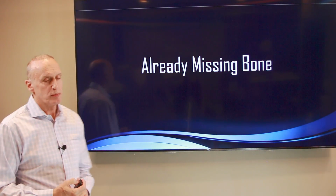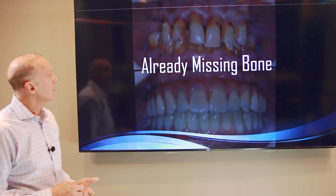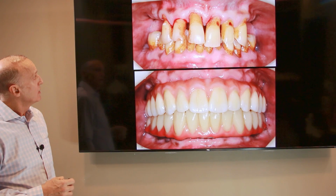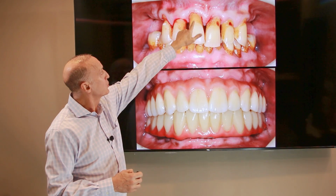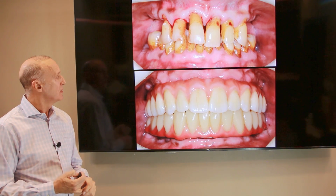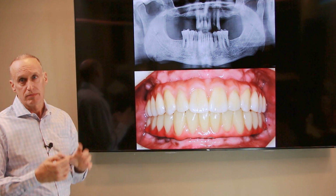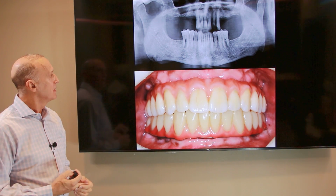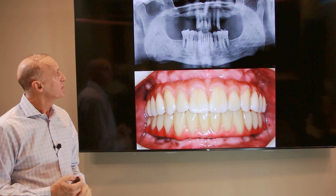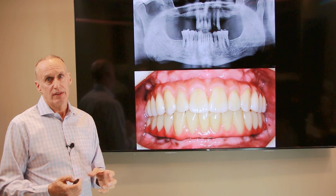Then the third category is people already missing bone, whether you have teeth or you don't. This gentleman I showed you earlier and said I'd come back to him, so here we are. You can see by how long his teeth are, these are roots, that he's lost a lot of bone. And you can see he's probably at 60% bone loss the day he comes in for the first appointment. So we did bone grafting back here in his sinuses, and he ended up having to have pink. There's virtually nothing we can do about this.